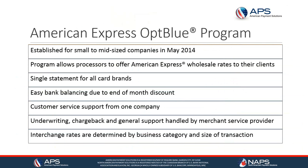Also, customer service. If you have any issues with your programming or you want to understand better about reporting on your pre-auth, outstanding pre-authorizations hanging out there, it's better to call one company than try to figure out which card was used and which company do I call.